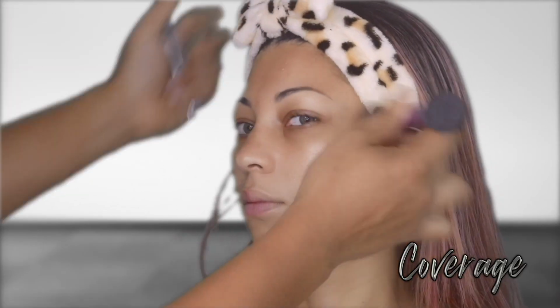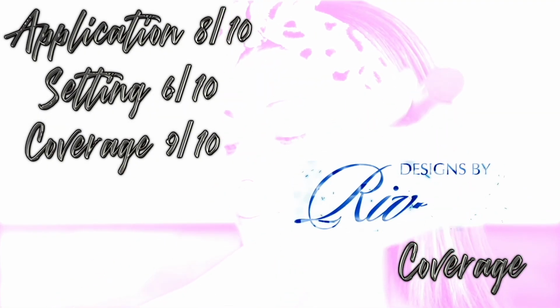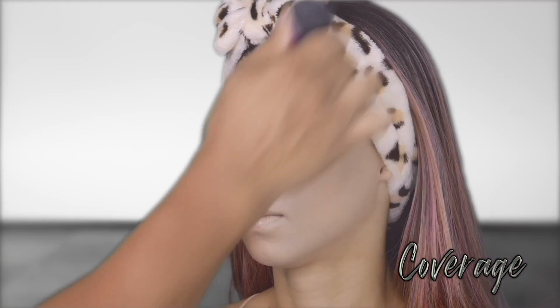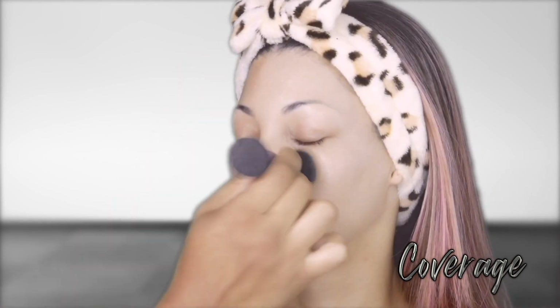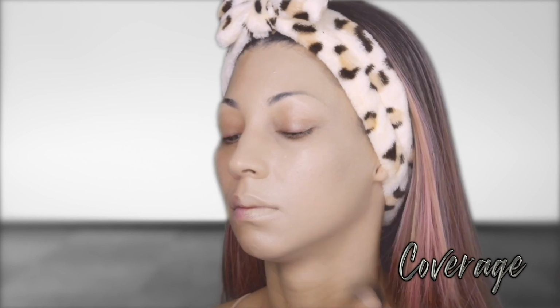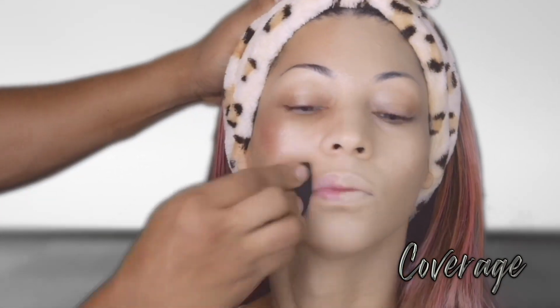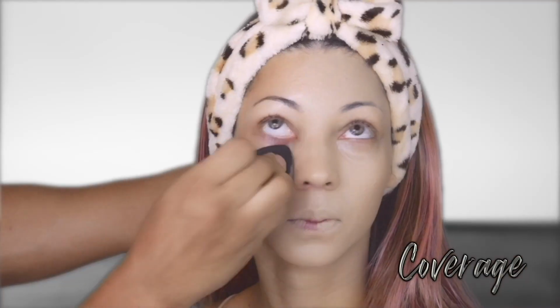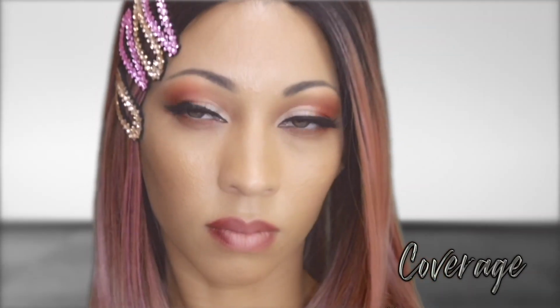Coverage, I will give a good 9, it can even go to 10. Yes, it's full cover. I cannot give any less, even though the shade wasn't the right one. Yes, it's completely full cover. It will cover completely whatever imperfection you want. Let's see in the next qualification what is my opinion about how this full cover works.